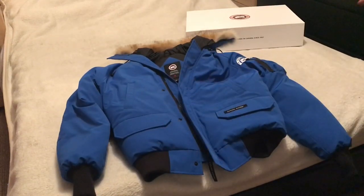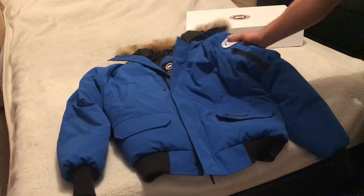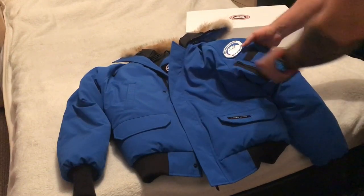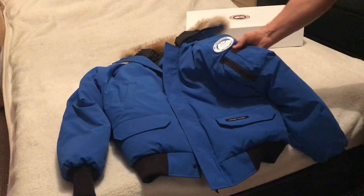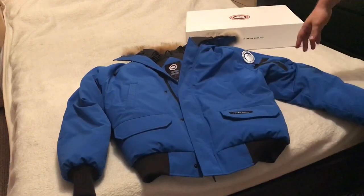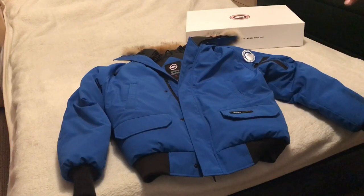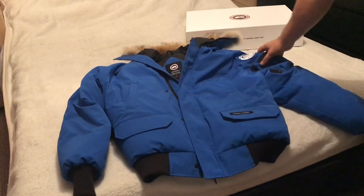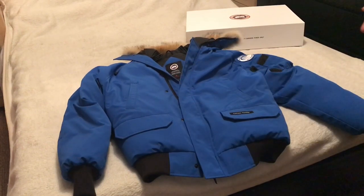Now, the reason why I went for that color is the PBI, which is the Polar Bears International organization, which looks after polar bears. So you have Ambassador of the Arctic, PBI. So 25 quid from that jacket went to polar bears, okay? I didn't really look too much into what the organization stands for and what they do, but it sounds like £25 that will go to a good cause, okay?